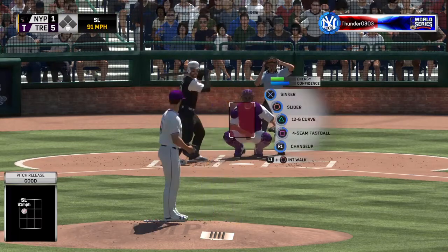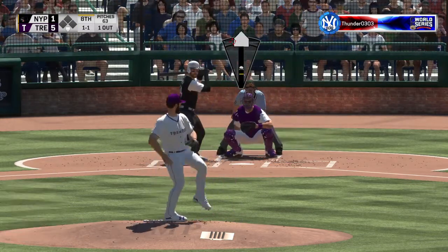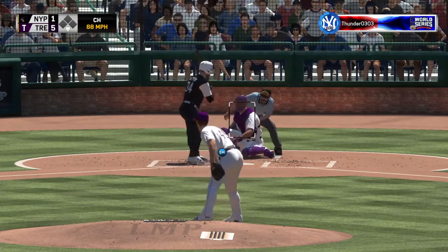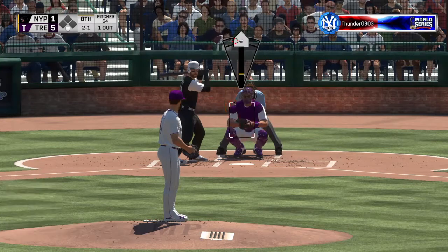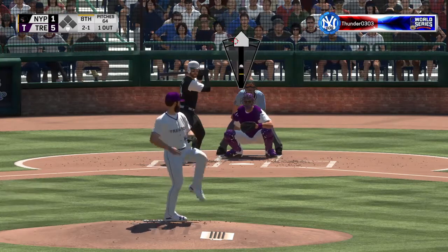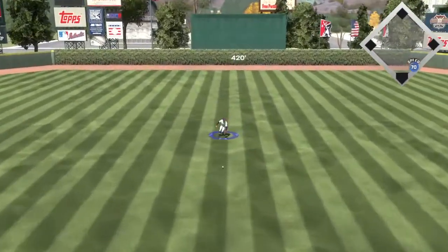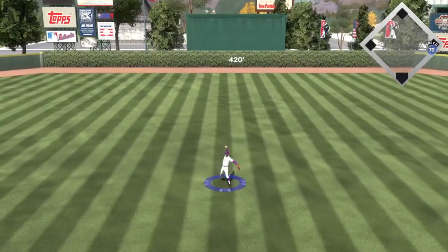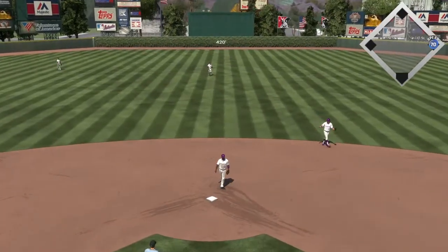And he looks at a slider in there. 1-1. You know, when a guy starts to get tired, you often see their breaking stuff start to flatten out, but that's not the case here. Still has really nice finish on that slider, as we just saw. That gets down, and he's got himself a base hit. Number 9 batter comes through that time, as it'll now be up to the top of the order with 1 away.